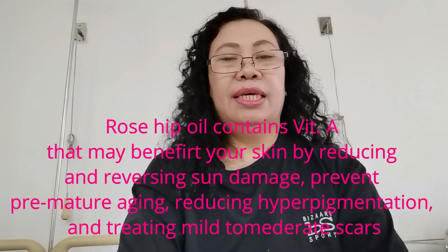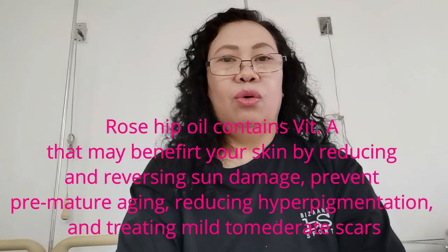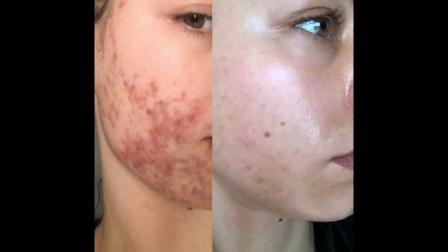Number two, rose hip oil contains vitamin A, which may benefit your skin by reducing and reversing sun damage, reducing wrinkles, reducing hyperpigmentation, and treating mild to moderate scars. There is anecdotal evidence that rose hip oil reduces scars and stretch marks, which is maybe due to the vitamin A, vitamin C, and other fatty acids present in rose hip oil.